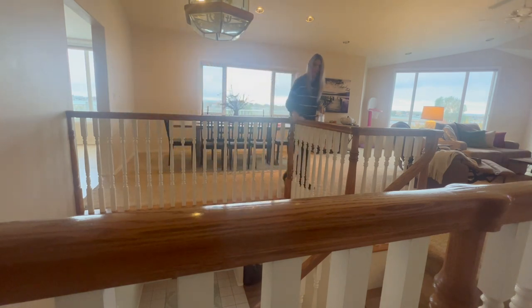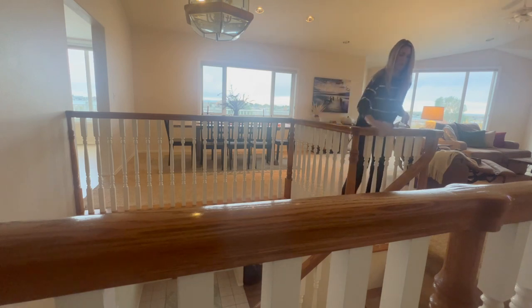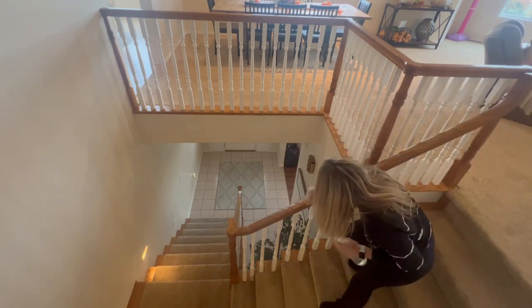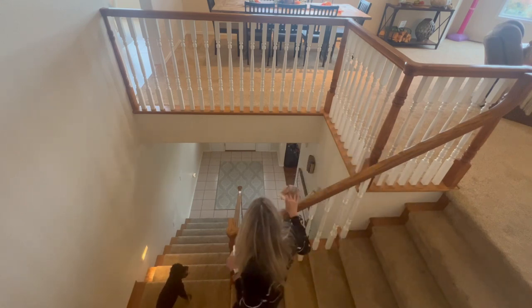I've been really enjoying planning for a few upcoming home projects. They're both a little bit daunting in my opinion, but I think they're really gonna make a big difference in our house. The first project is actually a staircase makeover.